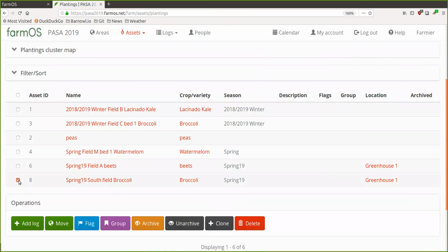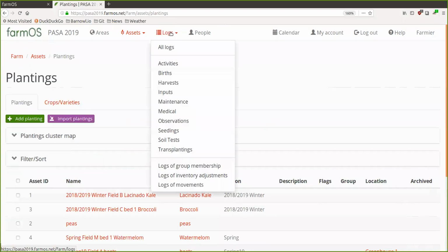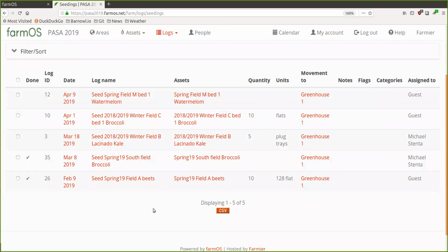So I can get to that through multiple paths. I can also get to those logs separately. If I just wanted to see all my seeding logs, both done and not done, I could do Logs, Seedings. And there it is right here. Seed Spring 19 Southfield broccoli, and that one's already done.